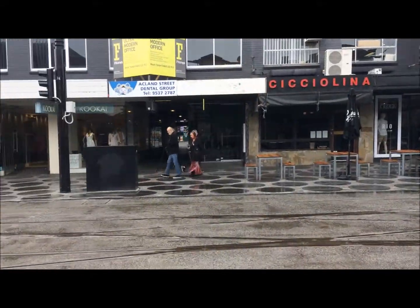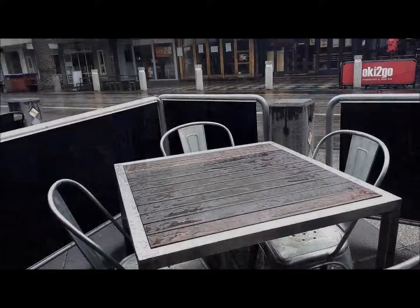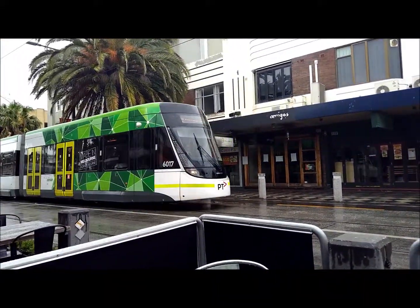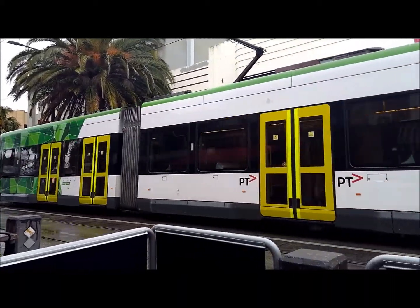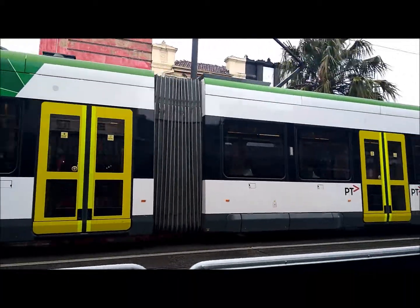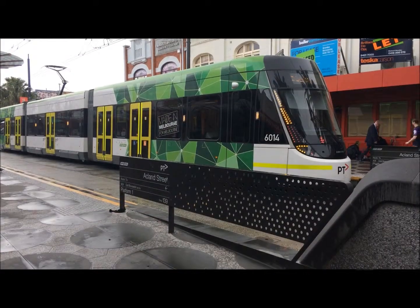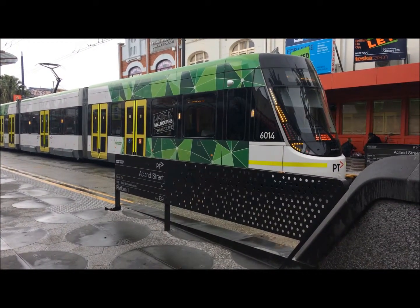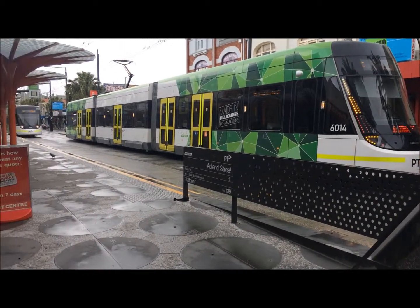Standing before me now is the Acland Street Trams, which is one of the primary sources of transport here in St Kilda. Some of the trams that come by this area are trams 112, which comes from Collins Street, 16, which comes from Swanston Street, and so much more. On average, it takes about 25 minutes to arrive in Melbourne from this tram station, which is the perfect amount of time for anyone that works in the city.